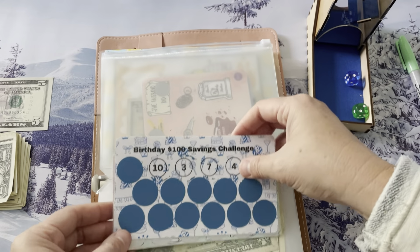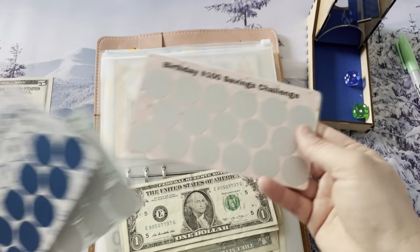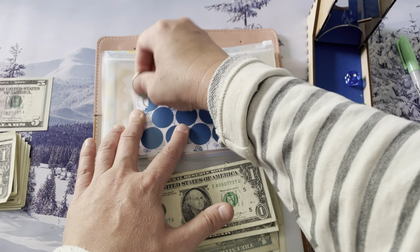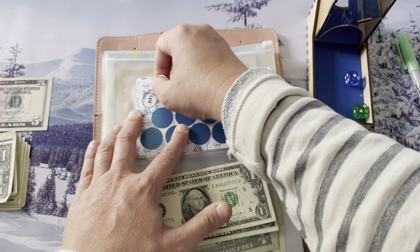Next up is my birthday one. So this is from Madeline Budgets. I obviously have multiples of hers and I just love it. We gotta save for birthdays, right? Ooh, $2. Nice. You guys are being nice to me today.